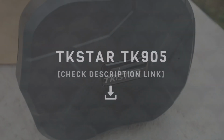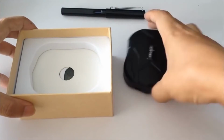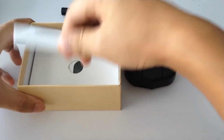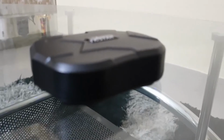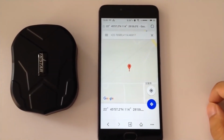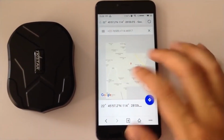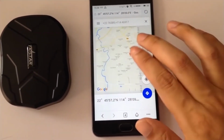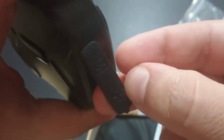7. TK Star TK905. TK Star TK905 is a 2G GSM GPRS tracker, allowing you to track the vehicle either by SMS, GPS Walks, online tracking software, or mobile app. You shouldn't choose this model if you need high accuracy. While this tracker adopts the dual GPS plus LBS positioning system, what TK Star provides ranges from 33 to 16 feet tops. It comes with a USB port, a SIM card slot, and lanyard hole.